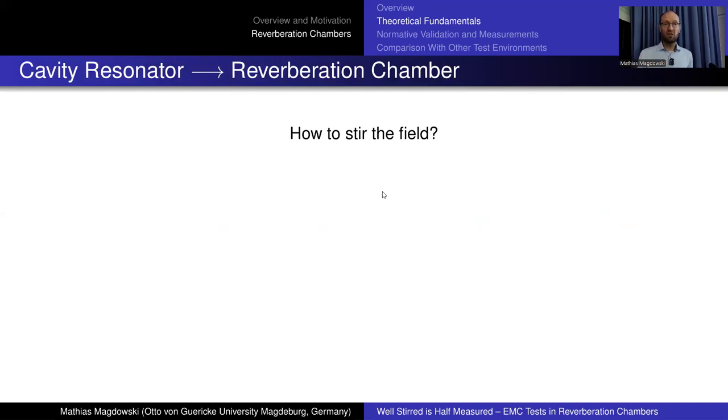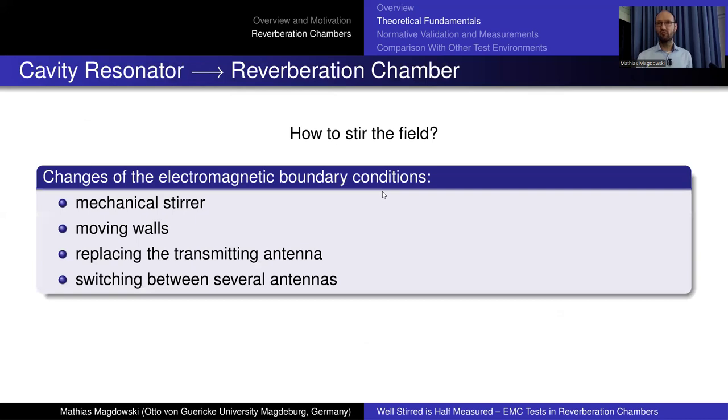Okay, so now we need to go from the cavity resonator to the reverb chamber. We somehow need to steer the field. So we can have a mechanical stirrer. We could move a wall. We could shake walls. You could move the transmitting antenna around. You could also switch between several antennas, which would be called electronic steering.